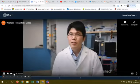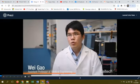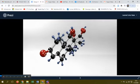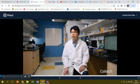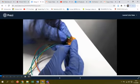In a clinical setting, stress, anxiety, depression, PTSD are all based on questionnaires, which could be very subjective. Stress hormones such as cortisol could be a very sensitive biomarker to really quantify stress accurately. That's why in this work we introduce a laser engraved graphene structure that can rapidly quantify stress hormone cortisol in human sweat.